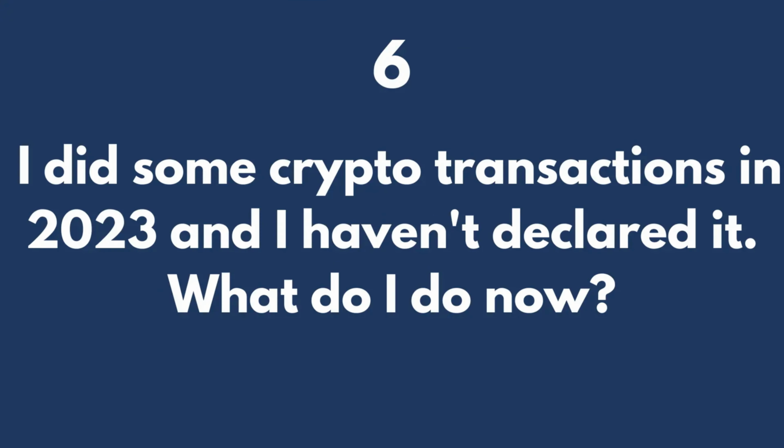I did some crypto transactions in 2023 and I haven't declared it. What do I do now? You should file a PIT declaration correction for 2023. In 2025, you can still do it for years 2020 to 2024.